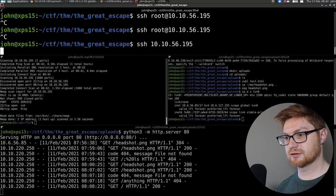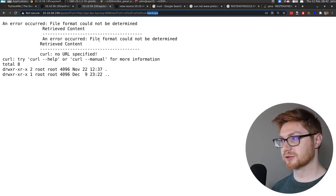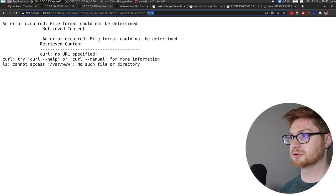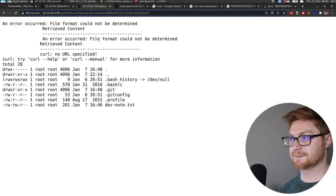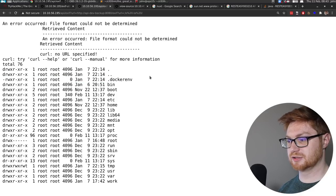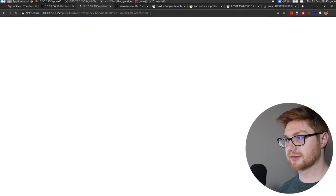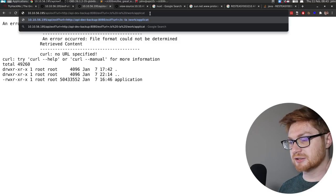I understand. Let's keep looking around the file system, I guess. There isn't a var www, though, which is weird to me. There is a .git, though, which is peculiar. We should be able to see our .dockerenv because we know we are in there. Oh, there is a slash work directory. That's new. Work application. And that's a file, which is way too big.